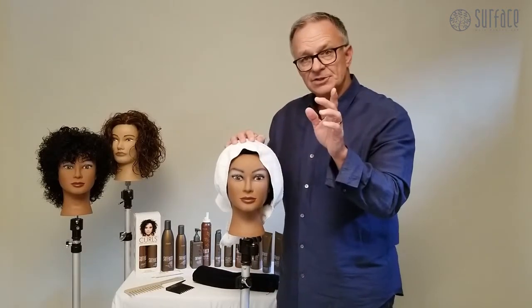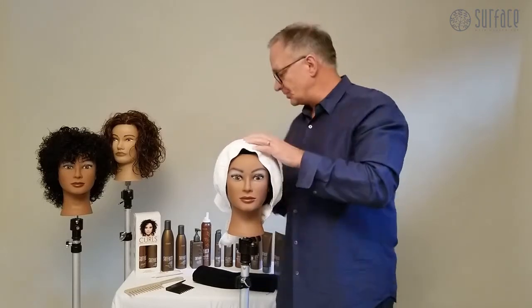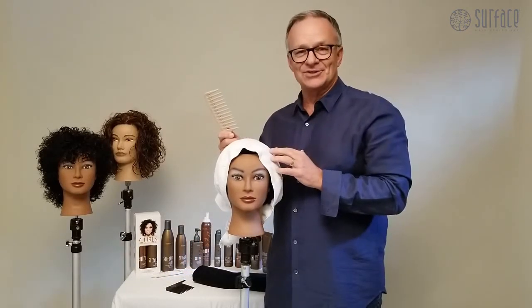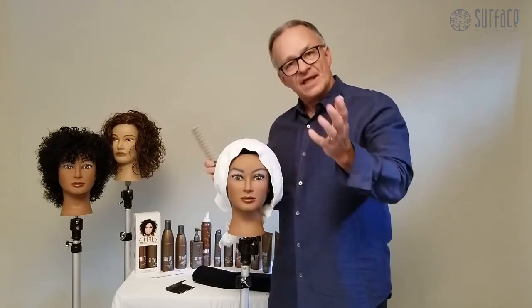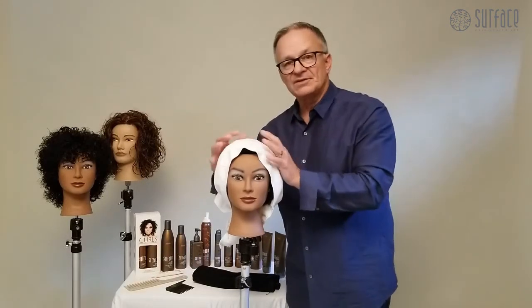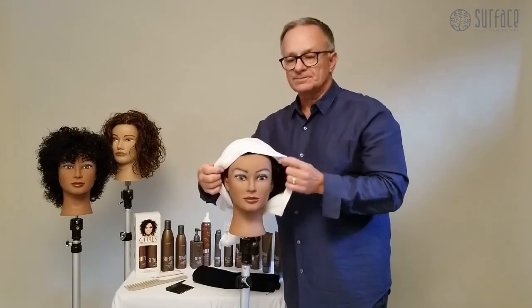Key point, in the shower, the mask is applied to hair that tends to have more tangles in the curl. Then squeeze the mask into the hair, leave the curl mask for 60 seconds, and then comb it through right in the shower. That's on an extreme basis. Please never ruffle dry your curls. We haven't here. What we've done is we've just squeezed the moisture out.